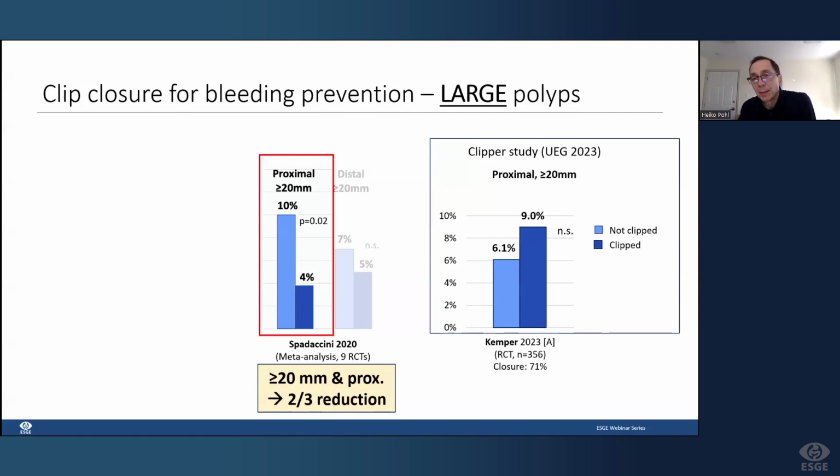But that really highlights that it's not always the case that clips reduce bleeding, and it's unclear why it didn't work here. Actually, the closure rate among those large polyps was similar to our other studies. You might say maybe they didn't close it enough. Maybe they had a different definition or application of complete clip closure. Maybe they didn't go deep enough in the submucosa. But there's definitely not a unanimous benefit among all the studies.